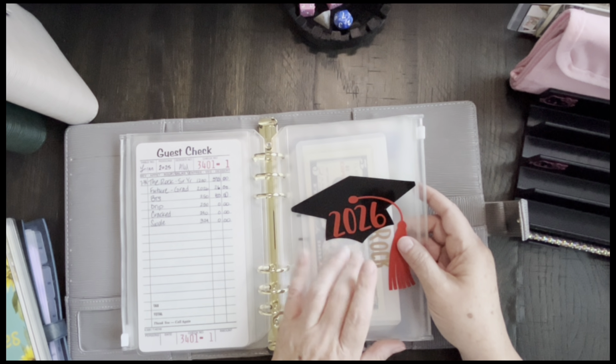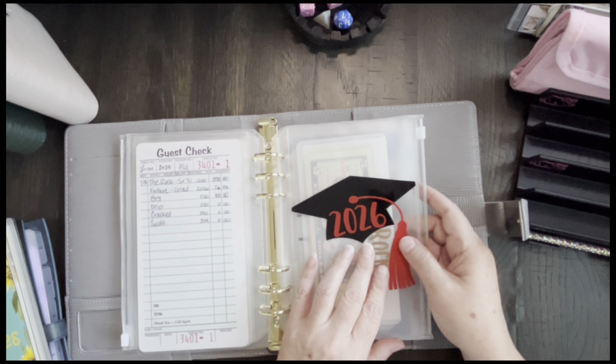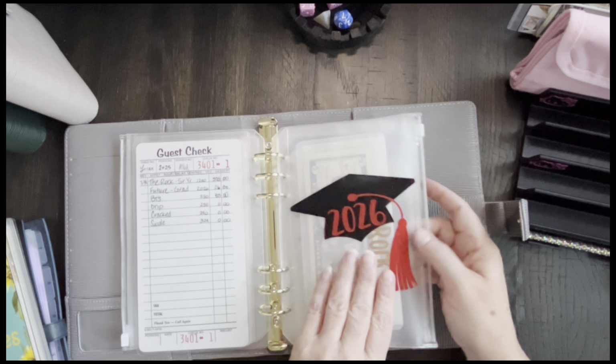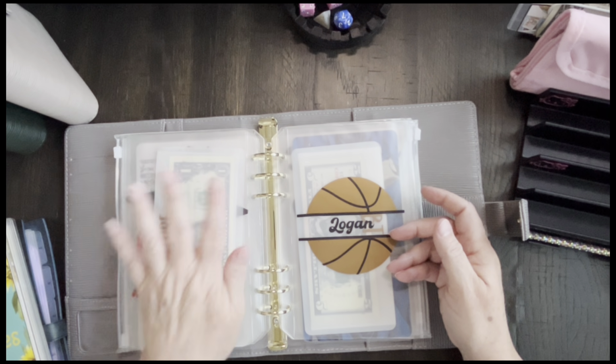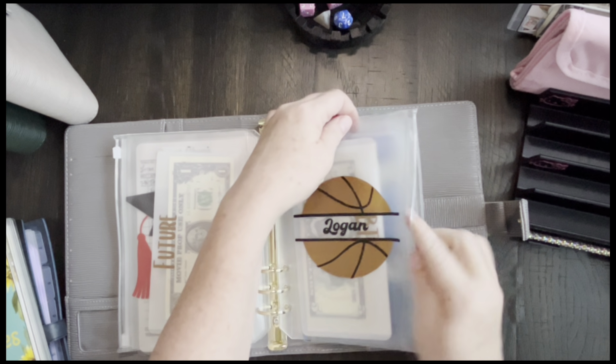And then for his college, I don't have that book in front of me, but I did the 2026 graduation savings from the Almost Organized Owl. I'm using her savings, and this graduation is just his gift. I want to gift him that when he leaves, or when he goes away to college.